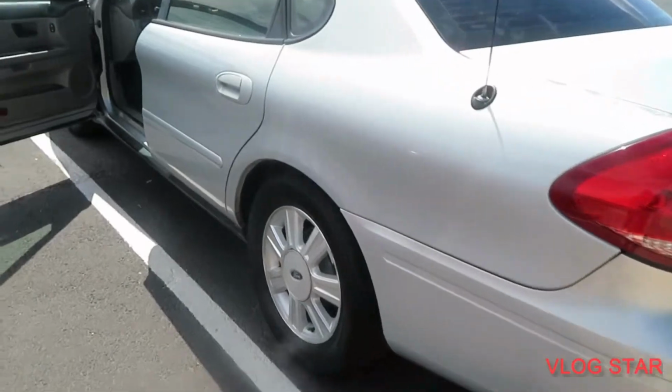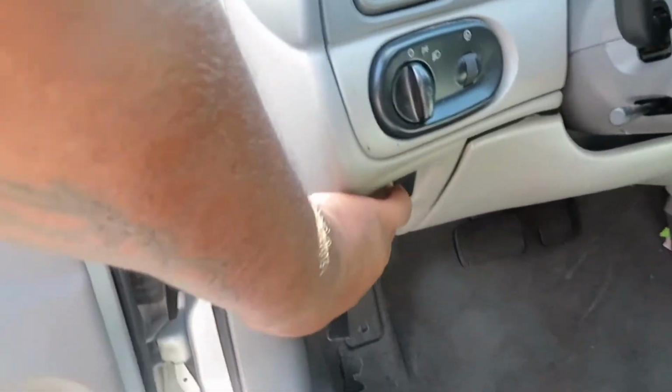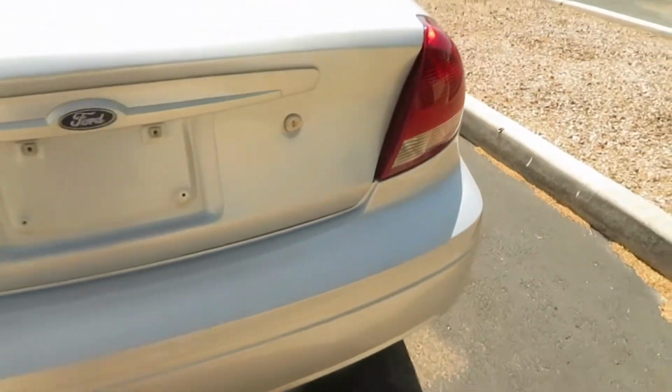Got a little something. Let's check the trunk. See what's in this big Ford trunk. Oh, we got felt mats. Okay, we got two felt mats. This one covers up that tape in the floor. Oh, man, that trunk heavier than a mug.